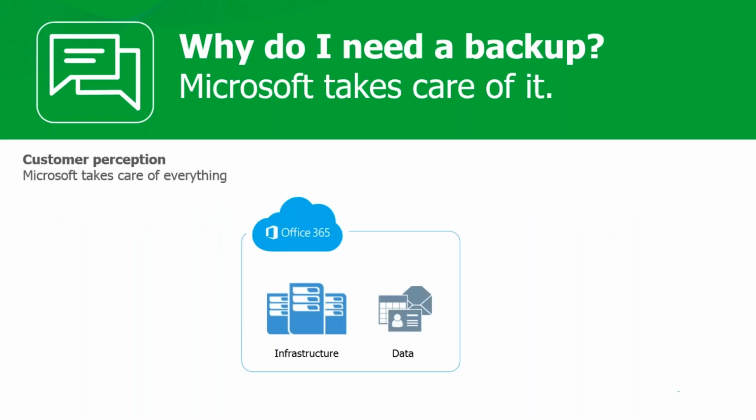Now I'd like to talk a little bit about the shared responsibility between yourself, you as an IT manager, IT professional, and Microsoft. So the number one question we get from customers, from partners, the industry, everyone is, why do I need a backup? I thought Microsoft takes care of that. And really, probably back when you were patching that Exchange server and you were sold into this idea of the cloud and Office 365, you may have had this very perception that Microsoft takes care of everything.